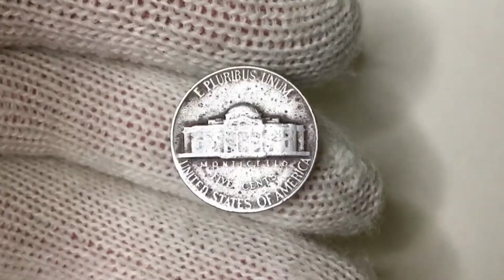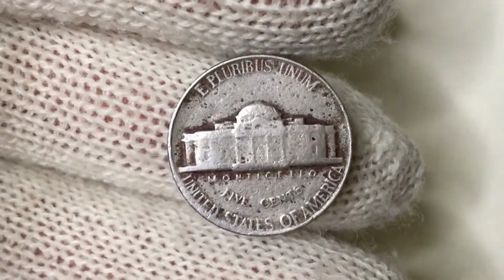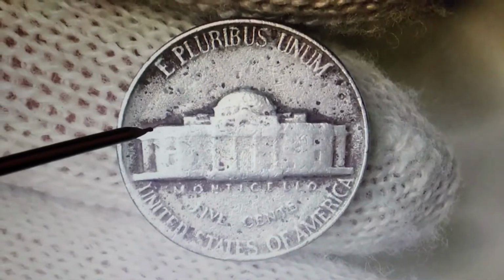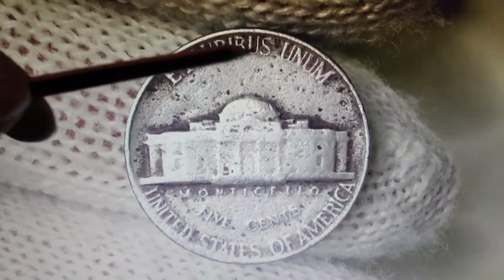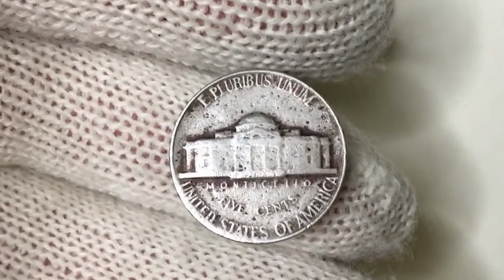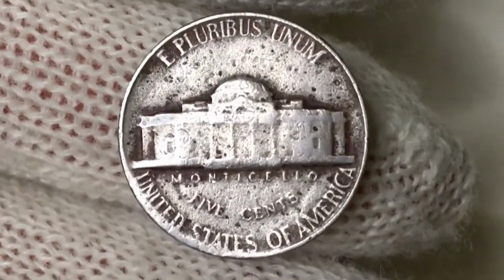When we turn it over, condition gets much worse. Most device elements, including the most vivid element of Jefferson residence, the columns, are flattened. Heavy fading around Monticello, also under the northern rim. And lower half of United and ST in states are worn off.